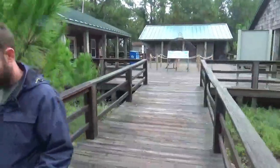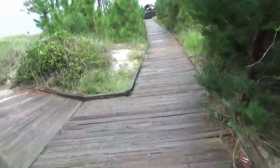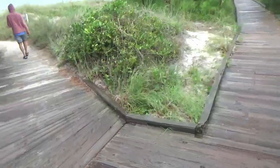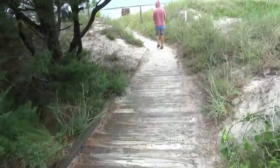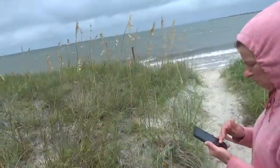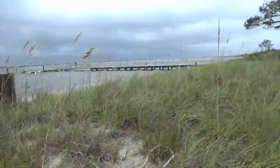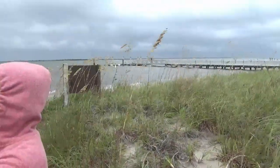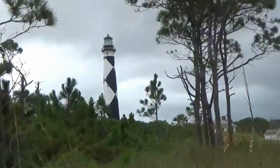Before we go into the lighthouse, we found this other little area over here that we wanted to check out. Got another boardwalk, and looks like it goes out to the sound. I bet you could go crabbing right out there if it wasn't so bad. Of course, we're in the shadow of the lighthouse.